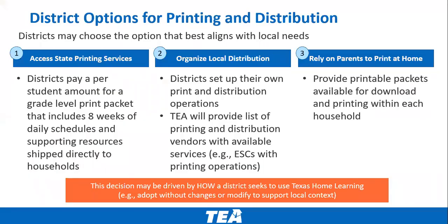Printing and distribution. So again, for printing and distribution, we do want to offer this as an optional service. This is a statewide printing and distribution service. And really the way you can think about it is there's kind of three views you can take. The first is if you want to access statewide printing services, you can do that and we will ship packets directly to your households. We'll talk about how to do that in a big portion of this webinar.